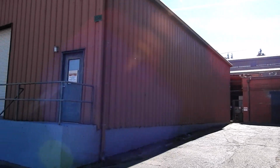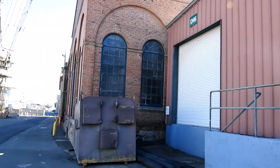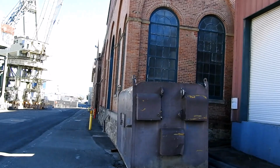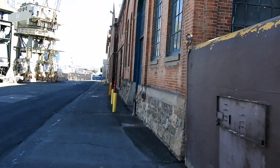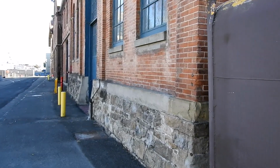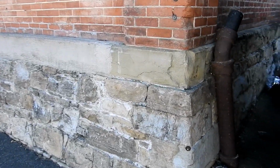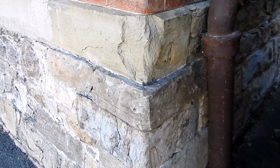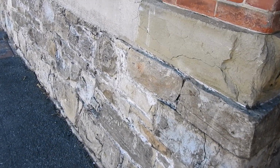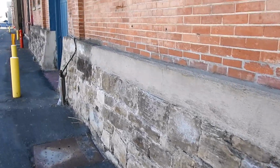That was the building I was in. I'm in the back side of the museum now. You can see from this side, the elevation is much more exposed. And you can actually see the old foundation. It's very crumbly on the exterior only.